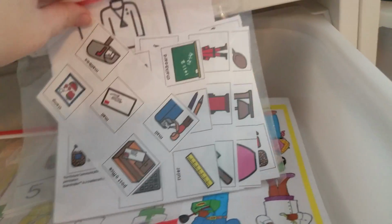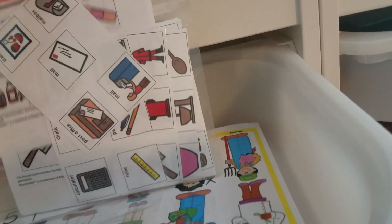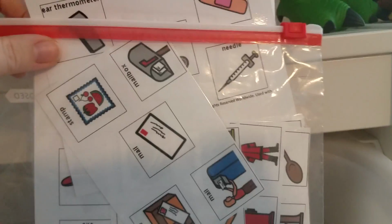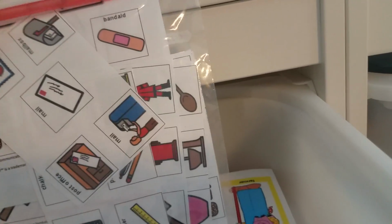And then we have this. So next year, probably I will cut these individually and let him match it, but right now we're just matching these pieces to the correct set, if that makes sense. But when they're older, you can cut individual pieces and have them do it that way. I don't know if that makes any sense, but I'm trying to rush through this.